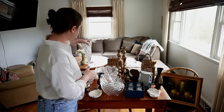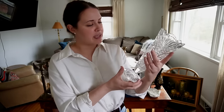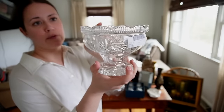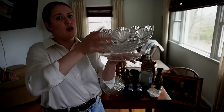This vase. Do you see the bird here? I love the bird motif. Found a little candy dish recently that I believe had the same bird on it. It's got some weight to it. It's solid. This piece also has some weight to it. I really like the scallop top up here. And listen to this. And then this giant bowl.